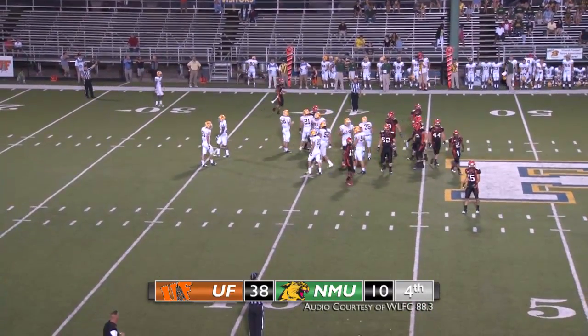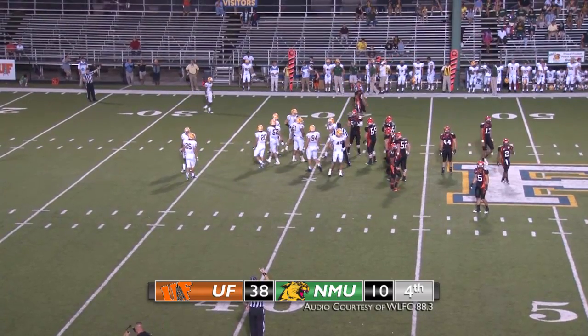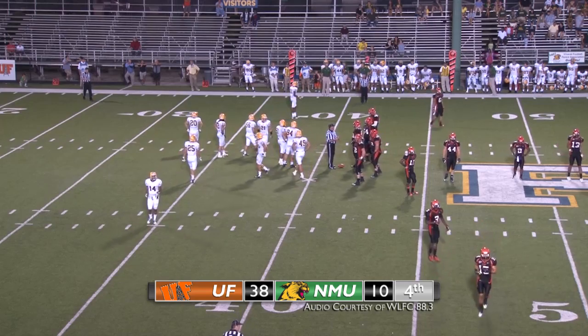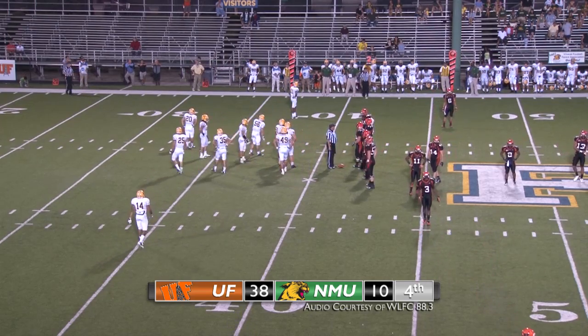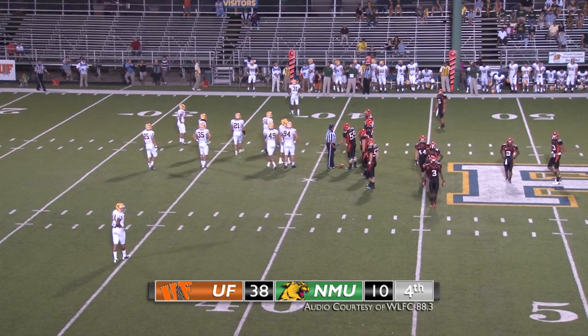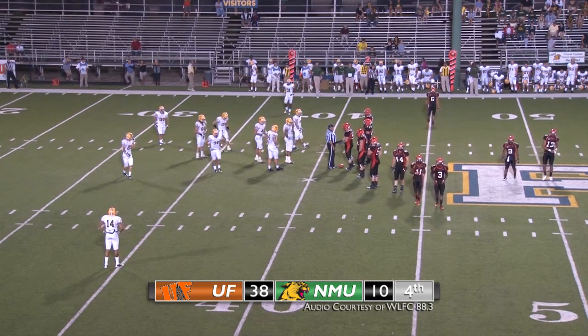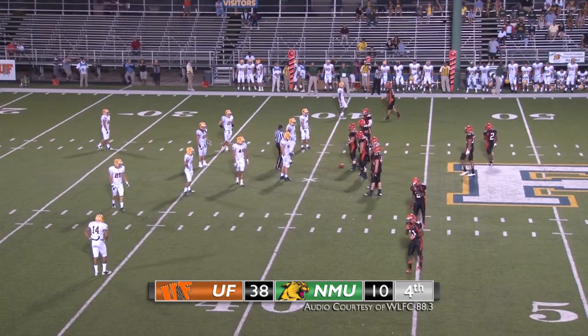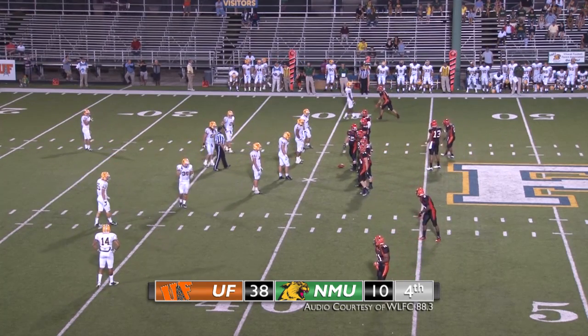Pickup of about 5. Daquan Ford, redshirt freshman from Myrtle Beach, South Carolina, just 5'7", 180 pounds, but he runs so low. And sometimes you're worried about a guy that's maybe a little smaller about taking a big hit. But I tell you what, he runs low. He's only 5'7", but he runs a lot lower than that, and he's tough to bring down. He'll stay in the backfield.